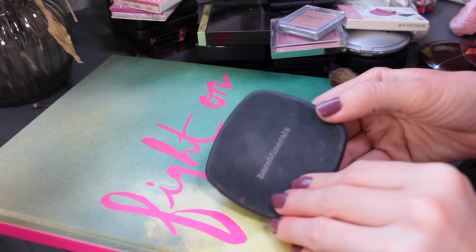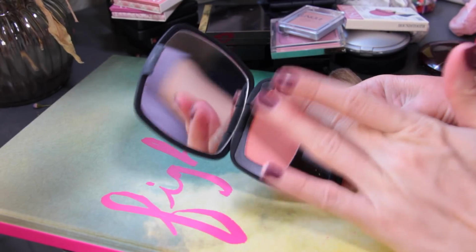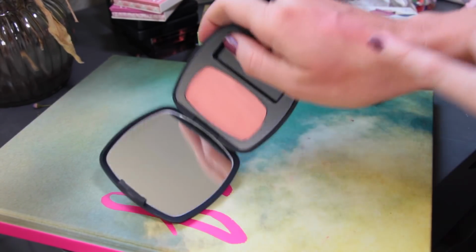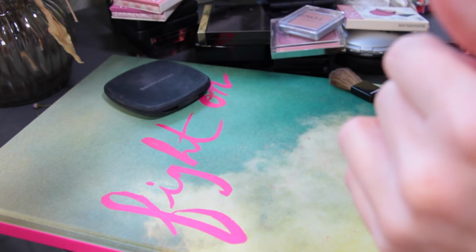I have a Bare Minerals blush in the Aphrodisiac, and it's a really gorgeous light peach. I really like the Bare Minerals blushes, so I'm going to keep this because I actually really like that one.